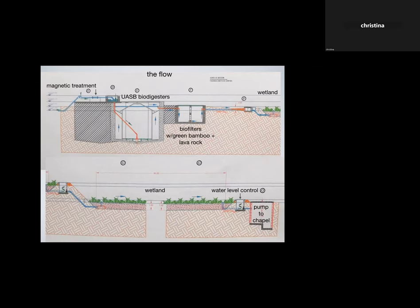And so it comes in at the left on top, and the first thing that happens is it's treated magnetically. And then it goes into what are called the UASB biodigesters. Those are upflow anaerobic sludge blanket reactors. It's quite the mouthful, and we'll look at what that's about. And then from those it goes into biofilters that have green bamboo and lava rock in them. And then the wastewater goes into the wetland. And the wetland continues on the lower level all the way to the end, where it comes out and is pumped into the building, where it gets some final treatment before it gets pumped up into a tank on a hill, where it can be used with gravity to go to either the park, that was the whole idea of doing this in the first place, or to the farm.